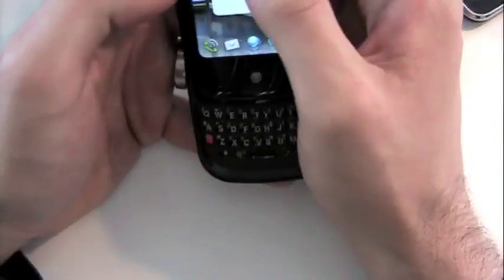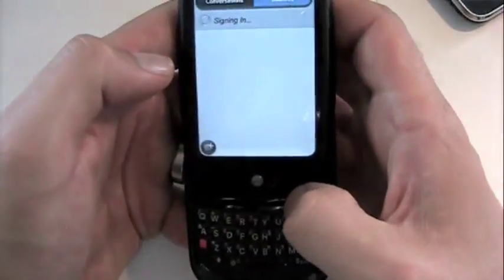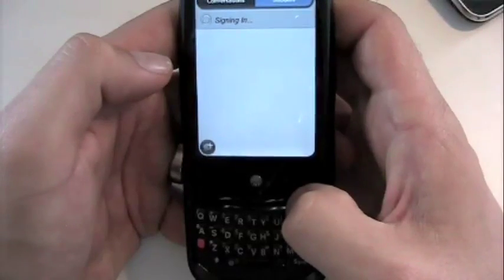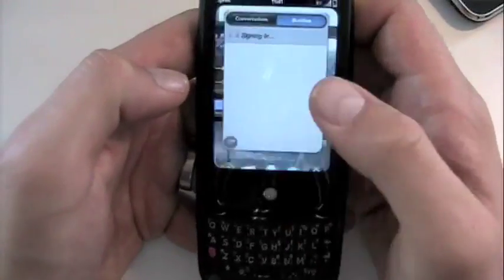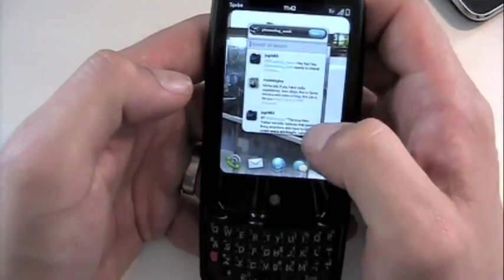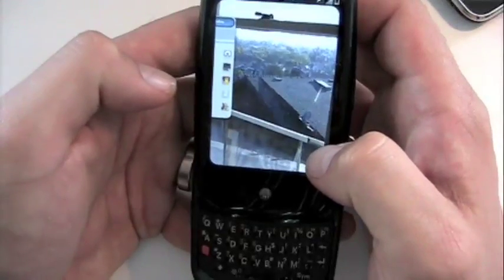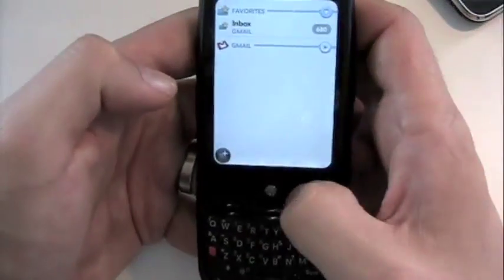With the Pre, I'll log in here to my IM. I can stay logged into my IM, and then while this is running, I can go back to these other apps, and nothing more has happened on my Twitter feed. We'll get Gmail going.